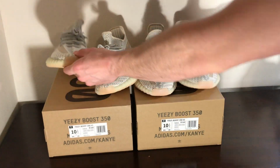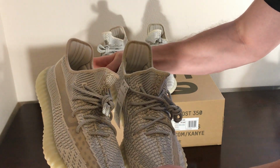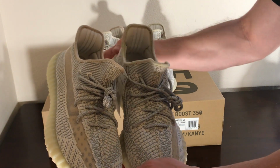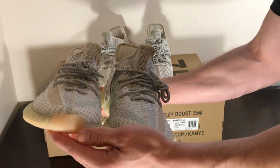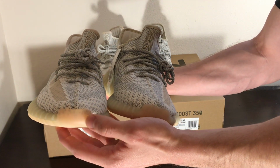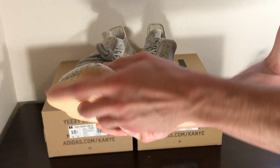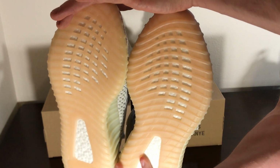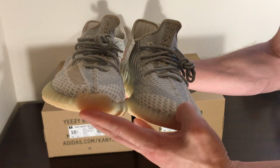Couple things that I noticed. I don't know if you're going to be able to pick this up on camera or not, but can you see that sock liner here on this pair? It's a little more pink, and the sock liner on the retail looks more tan. The outsole here, you can tell at the toe, is a little more translucent on the replica versus the retail. One minor thing I noticed, you can't really tell just looking at the outsole from this view, but when you look at the front, the toe isn't as milky as the retail.